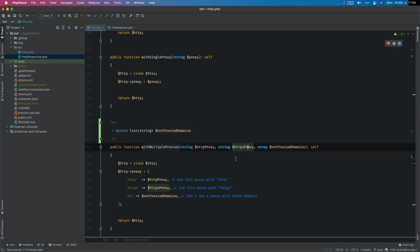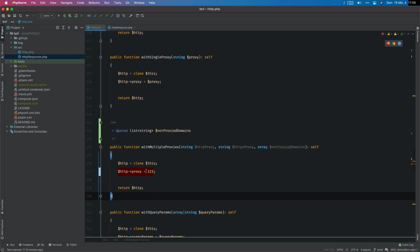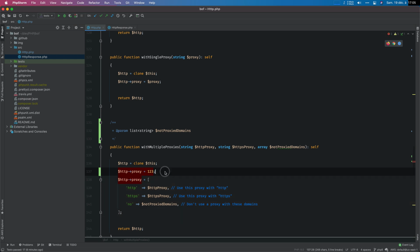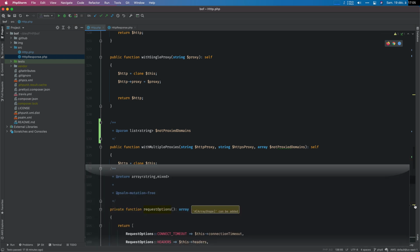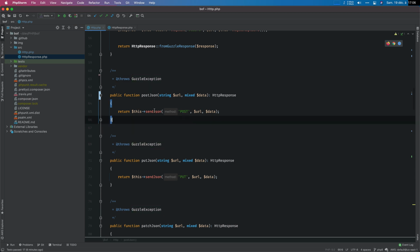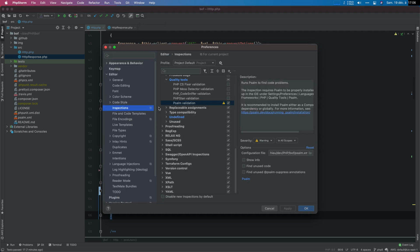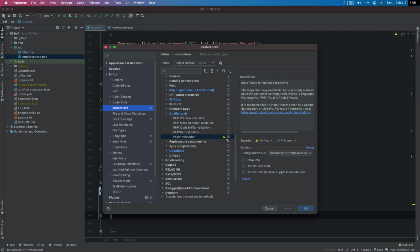Let's assign something invalid to this property. Let's remove that. And we should have a warning from Psalm. So Psalm is not... I hope Psalm is working. Oh, we missed that type. Right? So I'm not sure if Psalm is actually running. It's enabled.